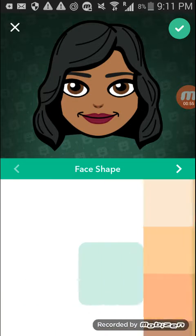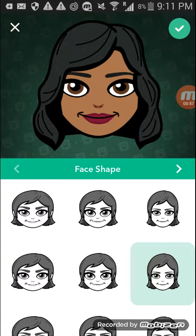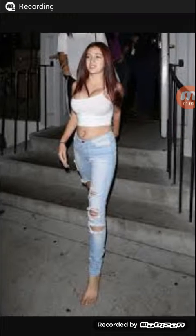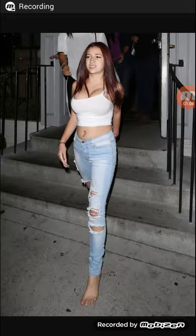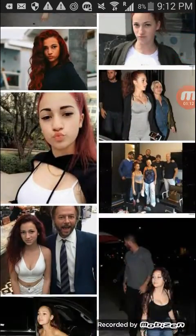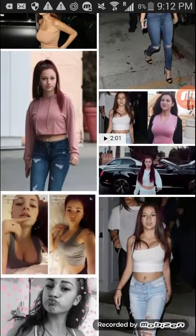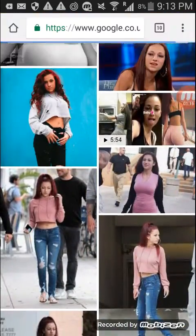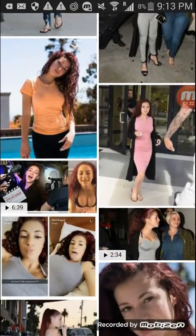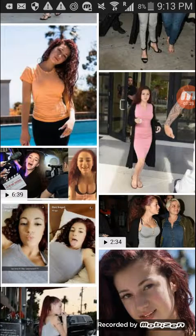Anyways, so let's start with face shape. So I think that's okay. So skin tone, Danielle Bregoli. Here's a picture of her. So this is her. And I don't know if this is a bad picture, but yeah, this is her. And I'm gonna be trying to get this look, these ones. And I don't know, but I'll just work with what I have and what I can get.